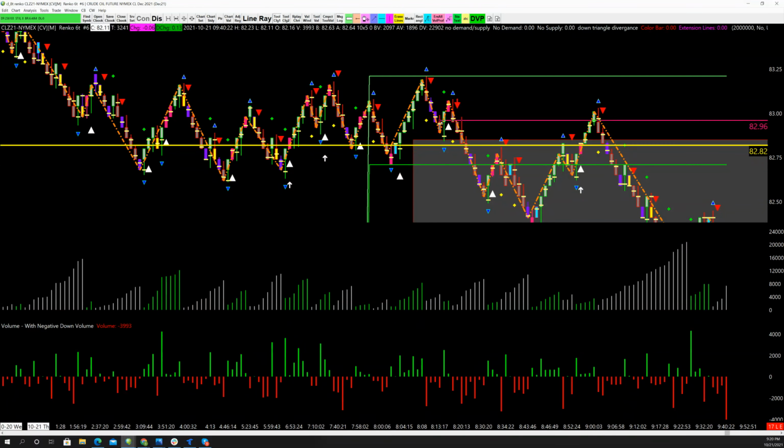That bar is your entry right there, 82.96. Your stop is at worst 20 cents. So let's call it, actually it was a little bit more. That bar was really big. Let's see. It was actually 15 cents. Let's just call it 15 cents. 83.09, 83.10 would have been the stop.